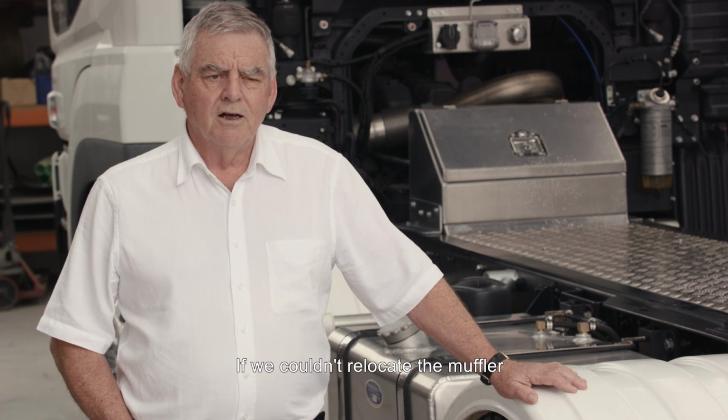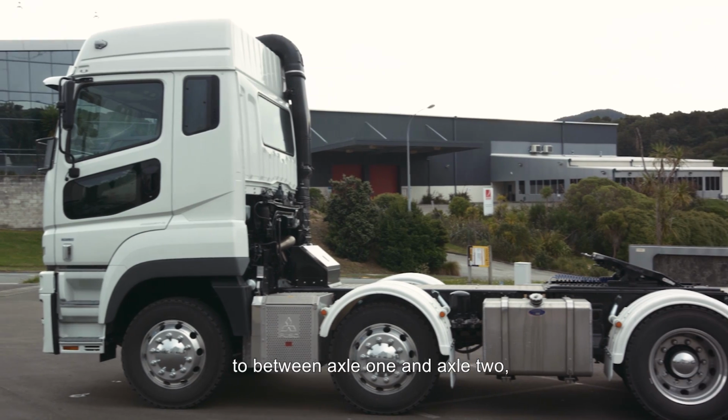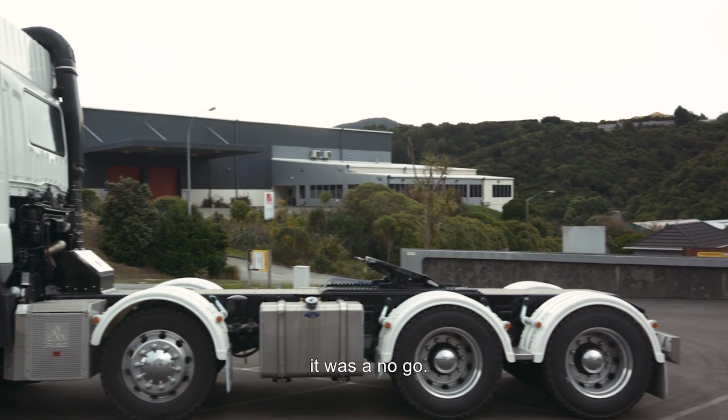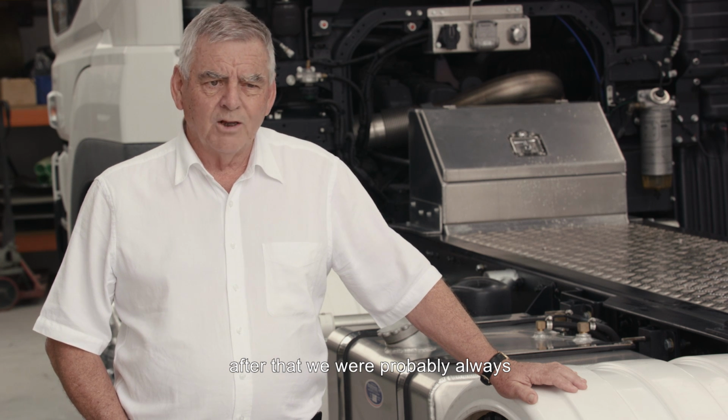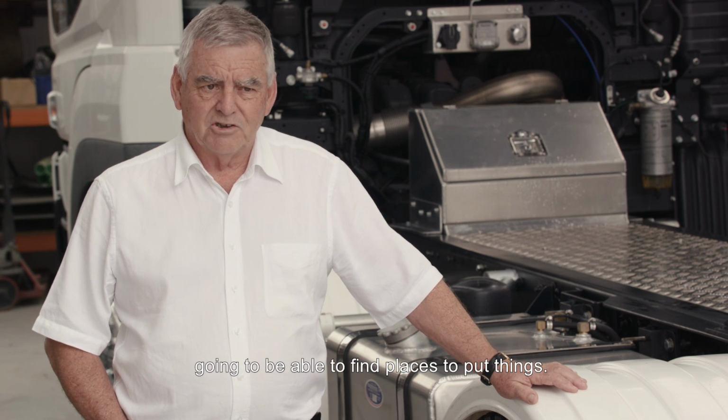If we couldn't relocate the muffler to between axle 1 and axle 2, it was a no-go. So I guess that was the first challenge. After that, we were probably always going to be able to find places to put things.